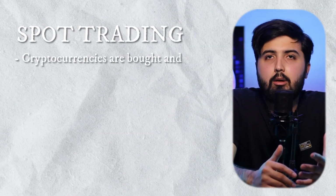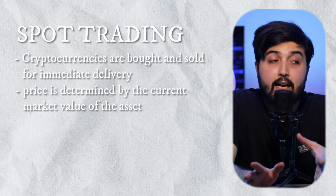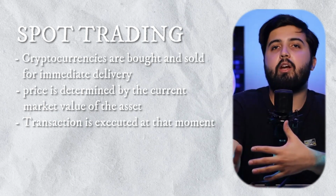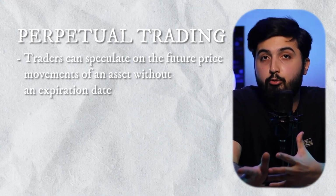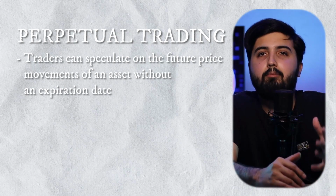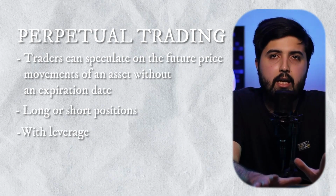This is a cutting-edge decentralized exchange that allows users to conduct spot and perpetual trades with low swap fees and zero price impact trades. Now, for those of you guys who don't know what spot and perpetual trade is, spot trading means that the cryptocurrencies are bought for immediate delivery. The price is determined by the current market value of the asset, and the transaction is executed at the moment. On the other hand, perpetual trading is a type of trading in which the traders speculate on the future price movement of an asset without an expiration date. They take long and short positions on the price of particular cryptocurrencies, without the need of physical delivery of the asset. So this is what spot and perpetual trading is, and we have this in this platform.